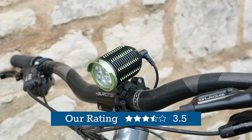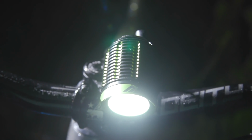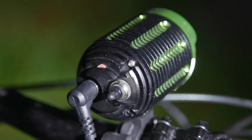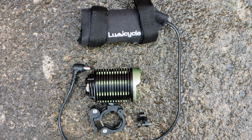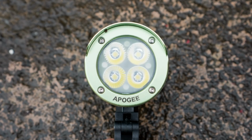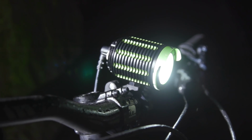Next up is the Lumicycle Apogee with Enduro battery pack that retails for £355 and 95p. The Apogee has a claimed 4500 lumen maximum output, but at that maximum output it only lasted for 1 hour. However, if you are looking for more runtime, Lumicycle do sell you a bigger battery for £40 more. The 4 Cree LEDs create a noticeably green hue out on the trail. This green hue makes details stand out more than a white or blue hue seen on a lot of other lights. In maximum mode, the Apogee lights up the trail ahead of you impressively.